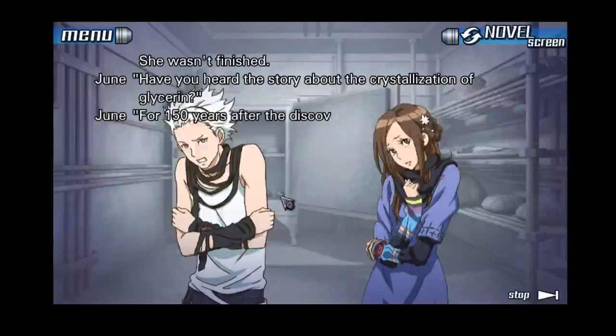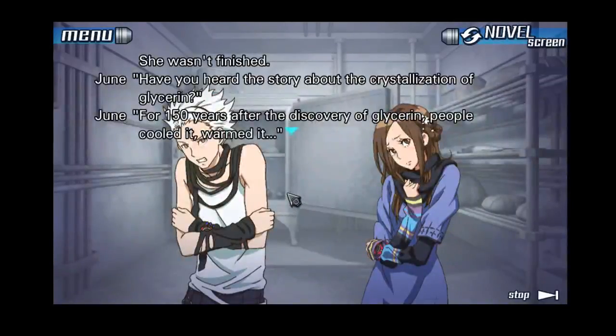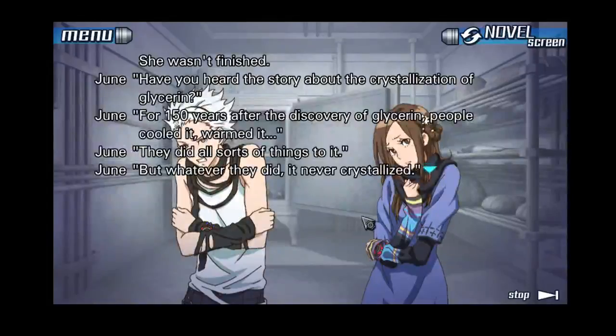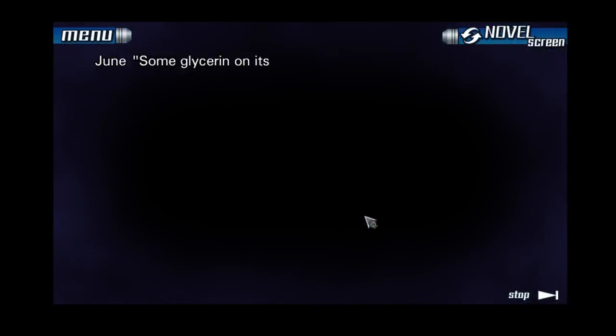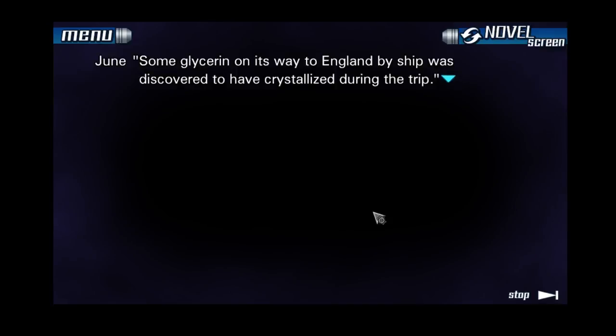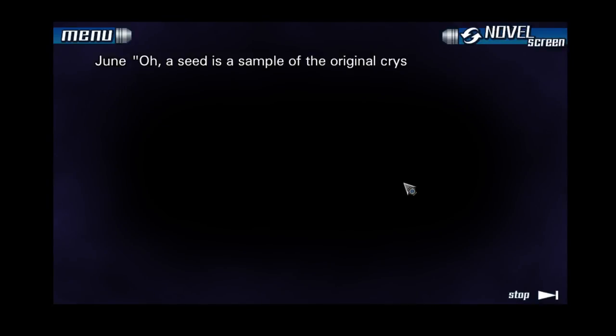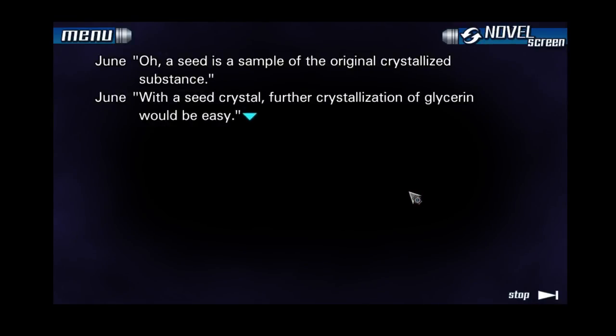Eh? For 150 years after the discovery of glycerin, people cooled it, warmed it. Oh, crap. They did all sorts of things to it. But whatever they did, it never crystallized. Huh. However, one day in 1920, some glycerin on its way to England by ship was discovered to have crystallized during the trip. Scientists around the world wanted to research this new crystallized form of glycerin and asked for seeds. Oh, a seed is a sample of the original crystallized substance. With a seed crystal, further crystallization of glycerin would be easy.